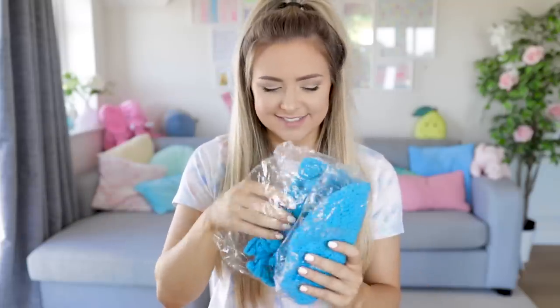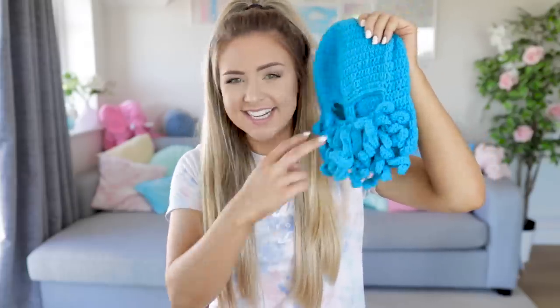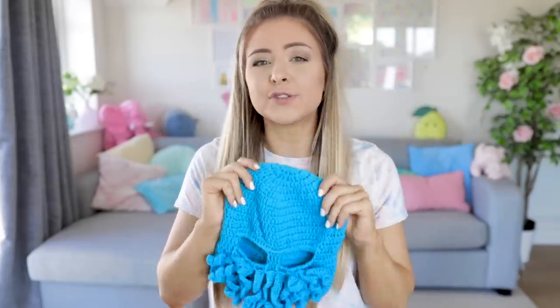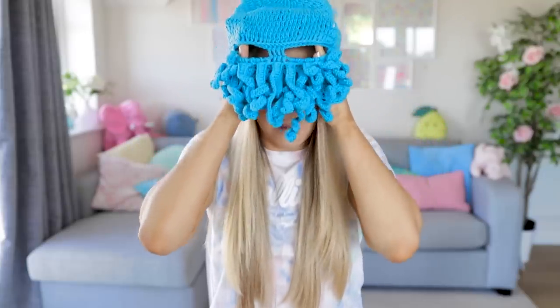Anyway, this is the final product, and I'm gonna let you guys guess what you think this is. This is a hat, kind of, with eye holes and tentacle things. And it's crocheted, and I just thought it looked kind of funny. So I've bought it. Here goes nothing.